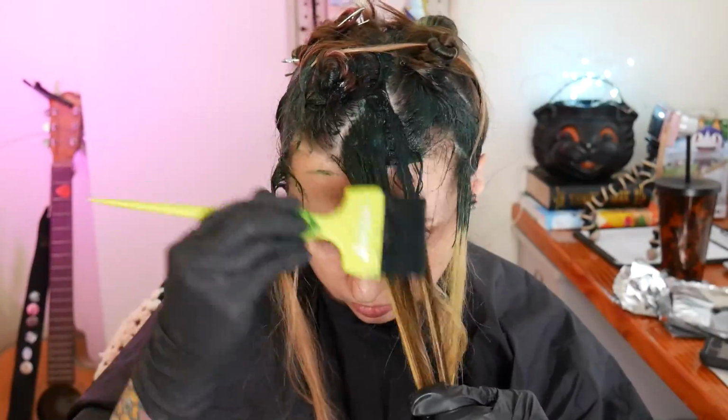One dip of the brush though is going a long way. Okay, this is never exciting, so I'm going to do the rest off camera and meet you back here.